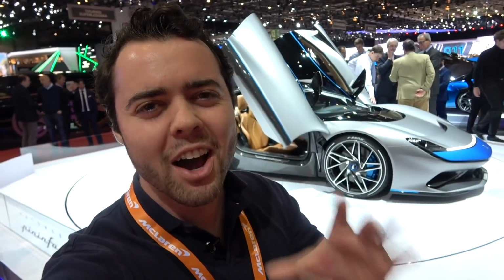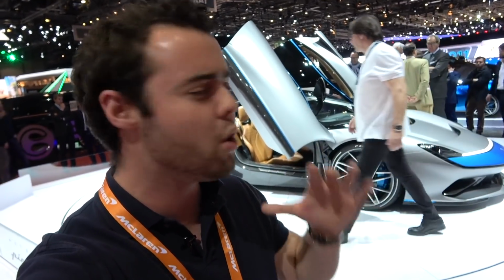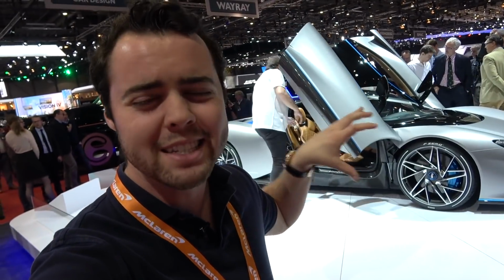Behind me is the stunning new Automobili Pininfarina Batista. Having designed Ferraris for many, many years, it's incredible to see them produce a hypercar for themselves. It is absolutely stunning from every single angle. The front is beautiful, the butterfly doors, the wheels are unbelievable, and the interior looks incredibly luxurious. And it's as fast as it is stunning. 0 to 60 miles an hour with this all-electric supercar happens in less than 2 seconds.